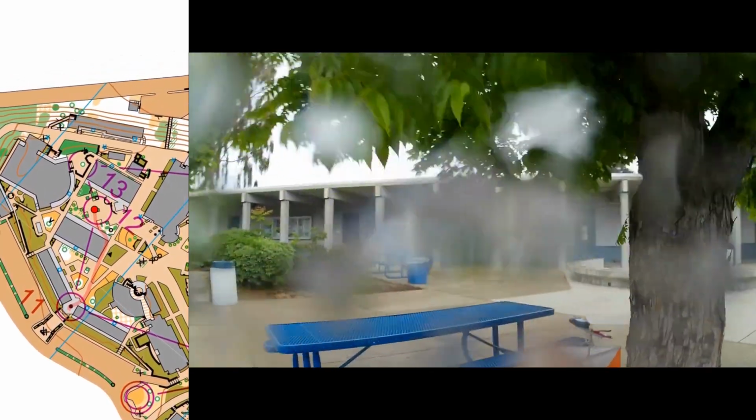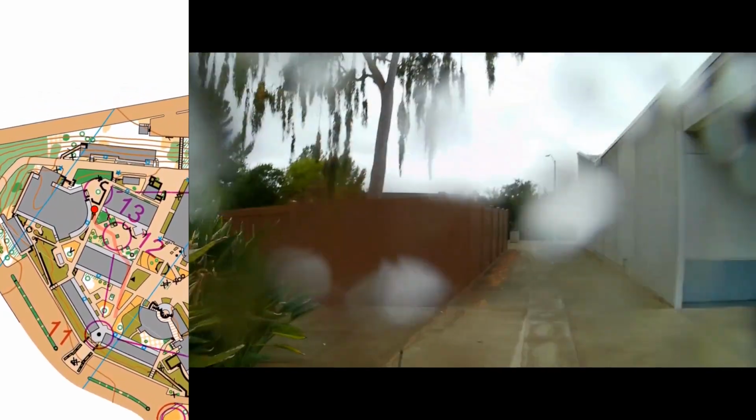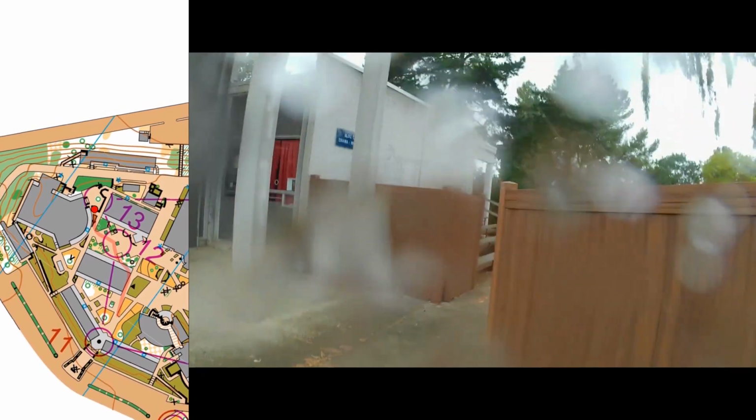So heading now under the canopy and then turning right to the tree where the control is on. Now heading to number 14, which is... Sorry, 13. And then there's the fence and there's the tree. Now heading to 14.